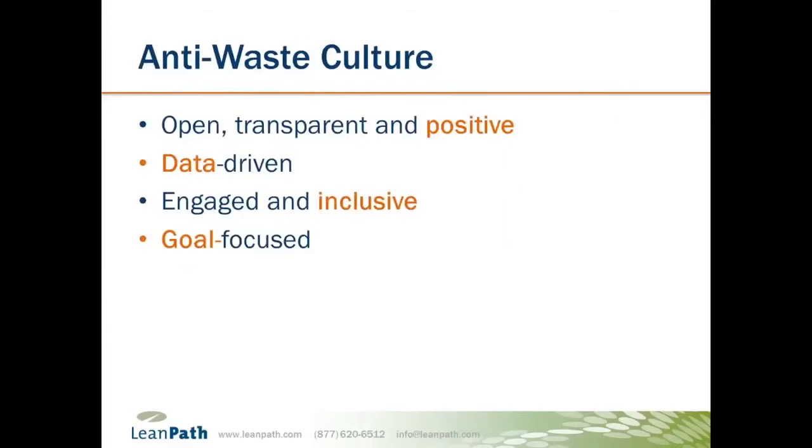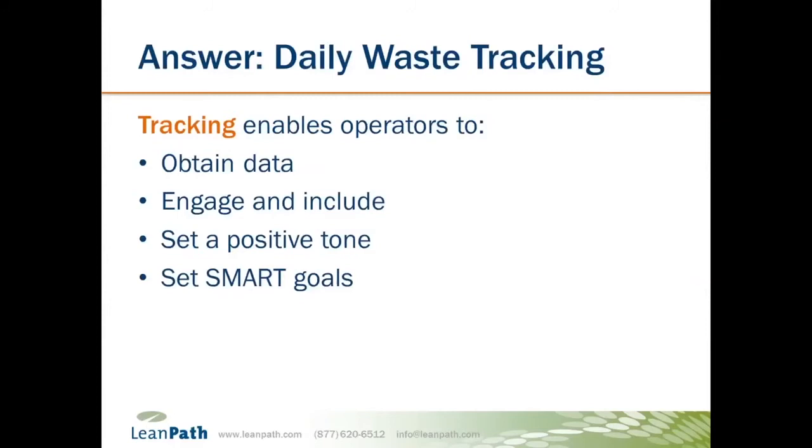Just want to emphasize that an anti-waste culture is going to be open, transparent, and positive. It's going to be driven by data. It's going to be inclusive of everyone on the team, and it's going to be very focused and use goals to keep people on task. The answer that I have found to be the most significant impact on waste prevention is measurement. I'll say that again. The single most important impact on food waste prevention is measurement.